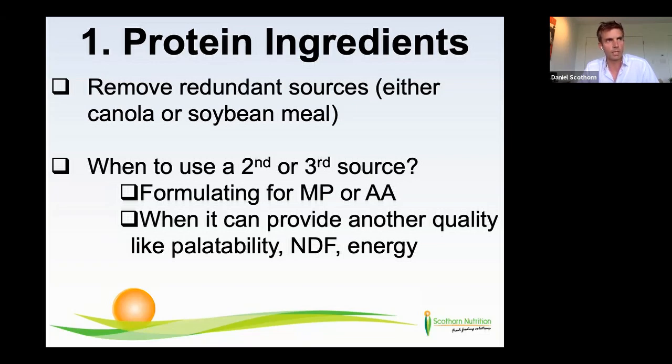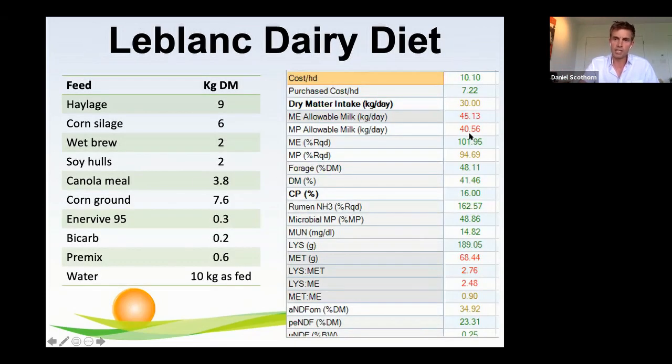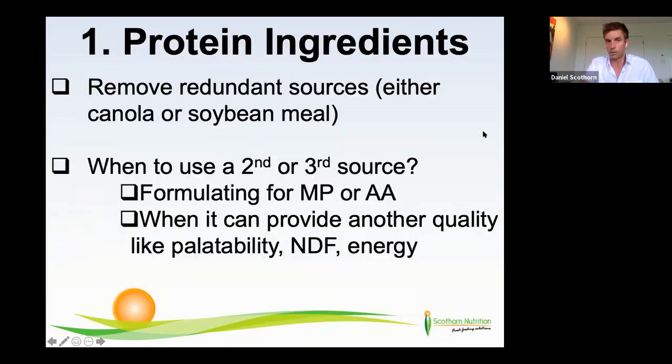It's to rely on a couple of sources of protein, maybe one or two, that's going to make our diet about 90% perfect, right? Maybe 95% perfect. Maybe we can't quite get the amino acids where they need without supplemental amino acids. Maybe we can't quite get the MP to where we need, as in the example here with LeBlanc Dairy. They're challenged with the MP allowable milk of 40.56. That's limiting their milk production.